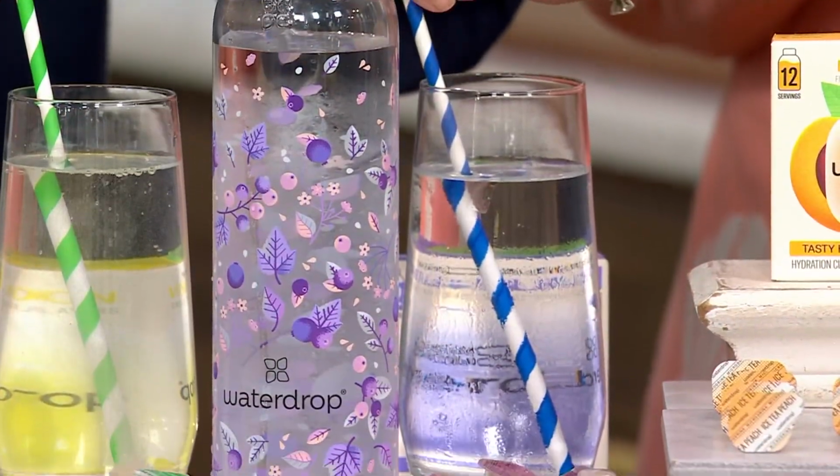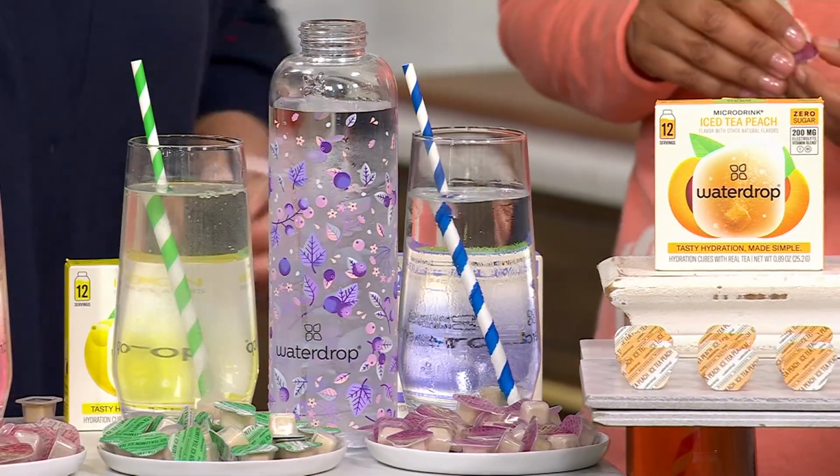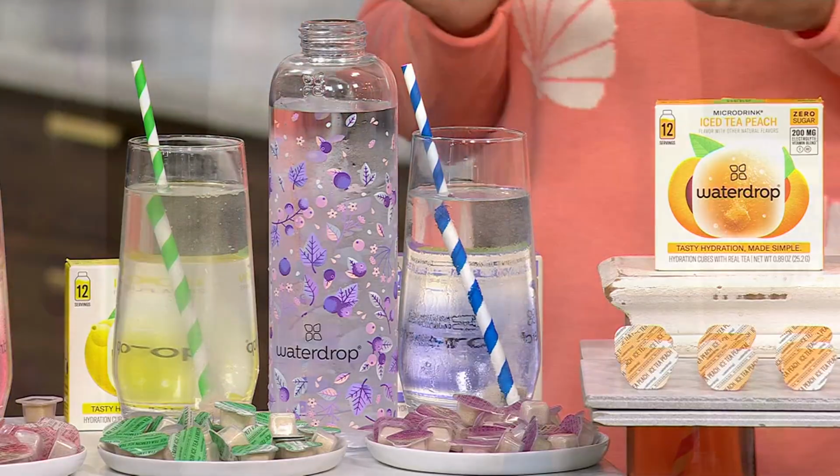This is going to be a white tea. Vitamin C and B in there. You've got 1 carb, you've got no sugar, and you have got 5 calories. You will find yourself hydrating so much more.